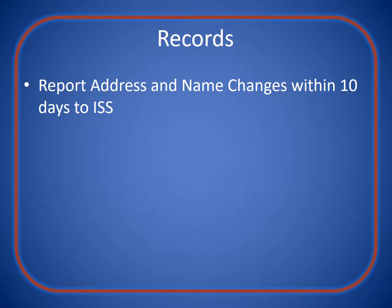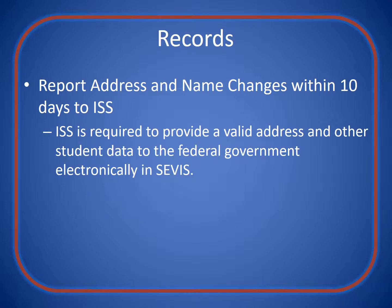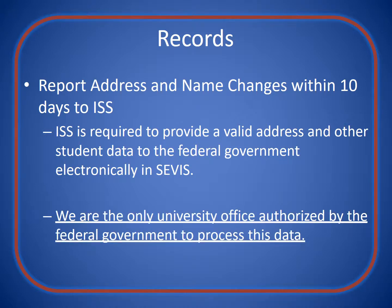Records. Report your address or name change to ISS within 10 days. ISS is required to provide a valid address and other student data to the federal government electronically in SEVIS. We are the only university office authorized by the federal government to process this data.